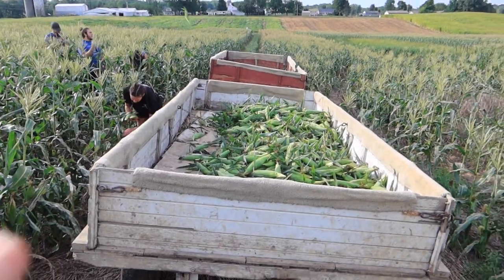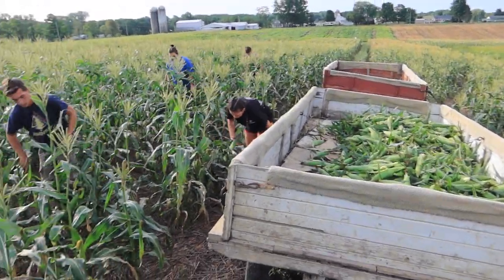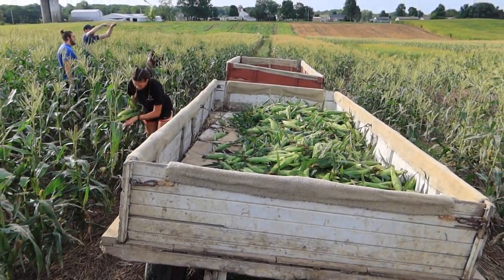Most likely, we will not fill both wagons today, but it's nice to have two wagons there, so when the pickers do get spread out, they have an option to throw in the back wagon or the front wagon.